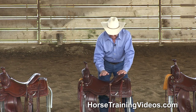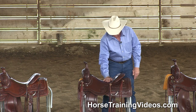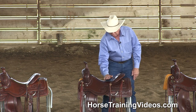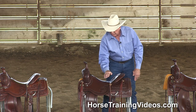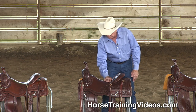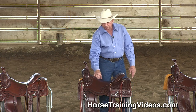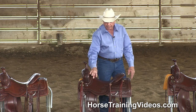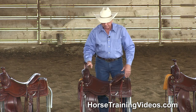So the pocket needs to be, like I say, in a good position, about three quarters of the way back. There needs to be a little bit of rise behind the pocket that goes up into the cantle. There needs to be a little bit of rise in front of the pocket that goes up towards the swell. Now, there doesn't have to be a lot of rise. This saddle has quite a bit of rise. It doesn't have to have that much, but it needs to have some.